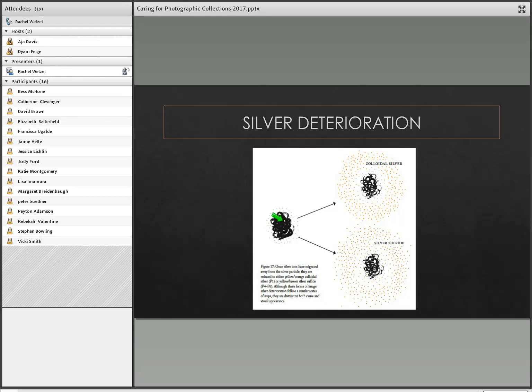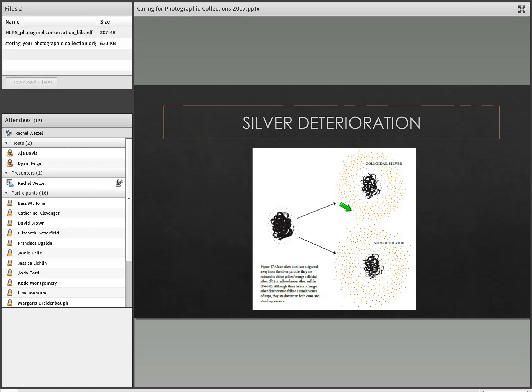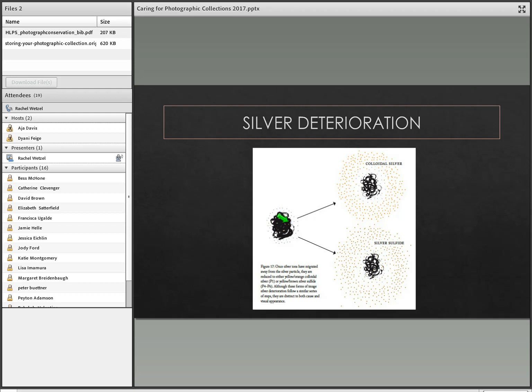So it's going to take a long time to break down this into a teeny tiny particle, where it breaks down into either colloidal silver, which I mentioned is what makes up the 19th century photographic silver image, or it breaks down into silver sulfide. But you can imagine this already is the colloidal silver, so it doesn't take much to break down one of these particles versus breaking down this huge massive silver.